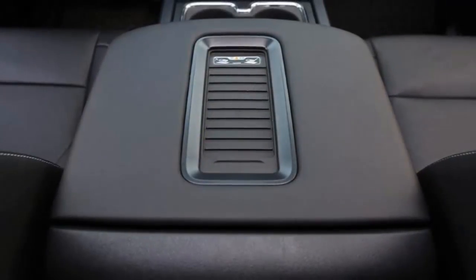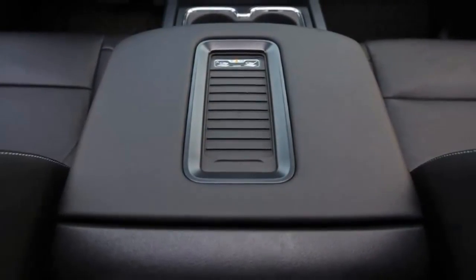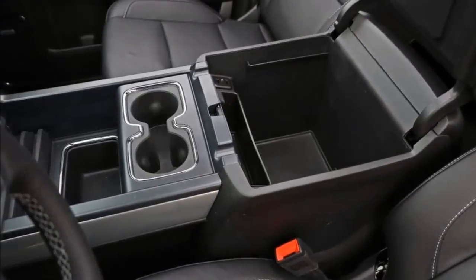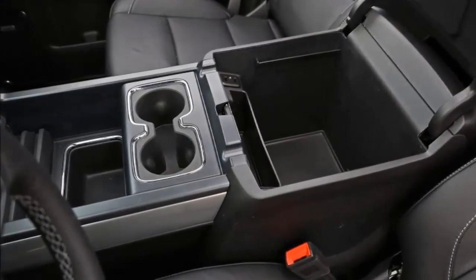The optional forward automatic braking system slows the vehicle when it senses an impending collision at speeds between 5 and 37 miles per hour. Compared with the other trucks in this class, the Silverado generally does well.